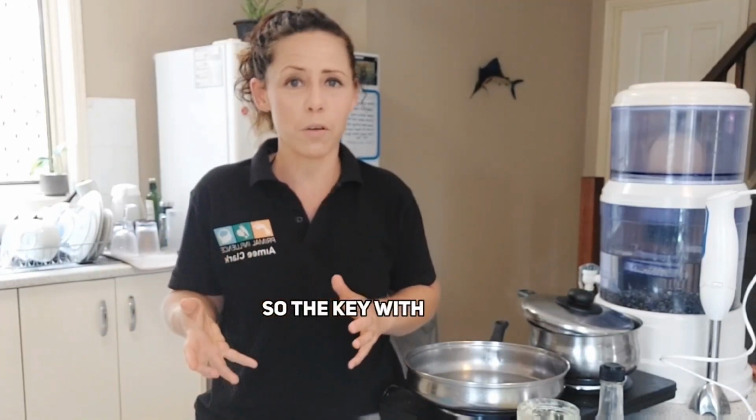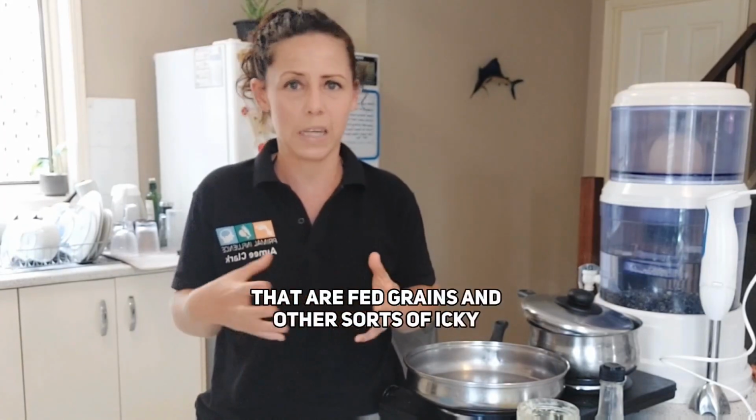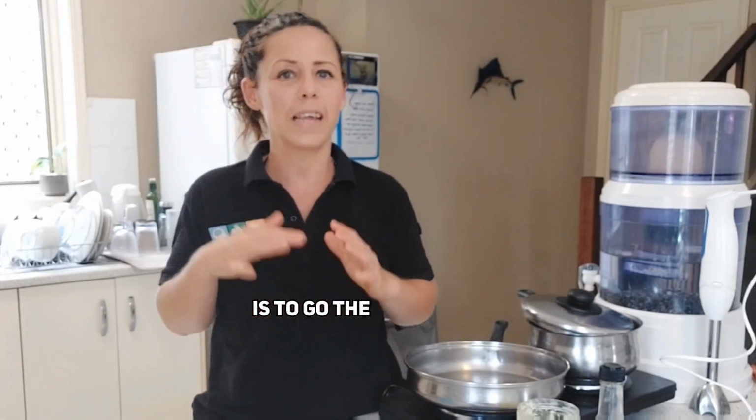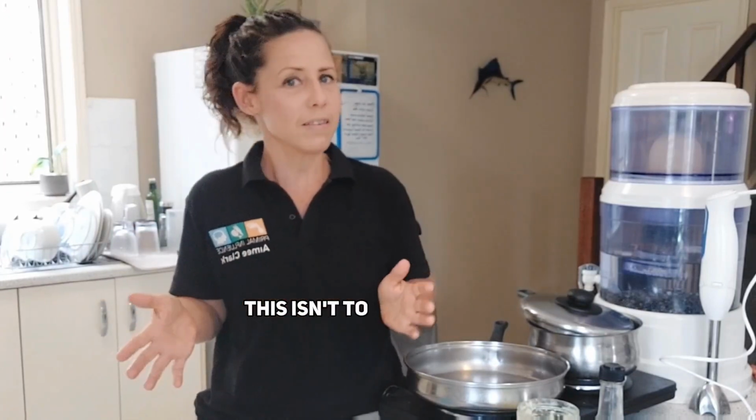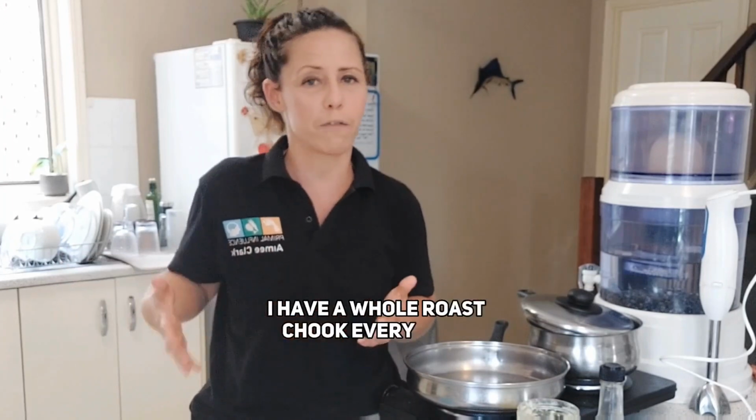So the key with those sorts of animals that are fed grains and other sorts of icky ingredients is to go the leanest cuts possible. This isn't to say you need to do that every day of the week. I have a whole roast chook every week. I love the crispy skin. It's delicious. I'll never give that up.